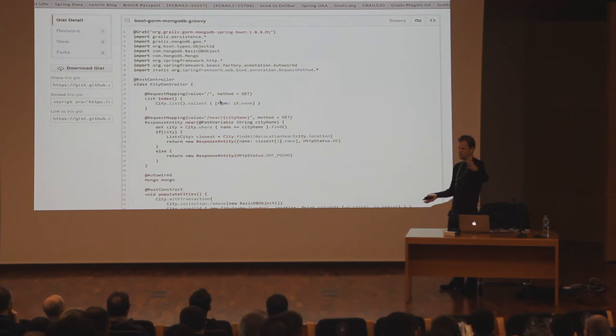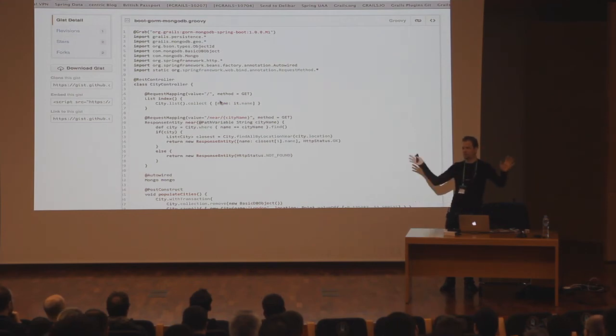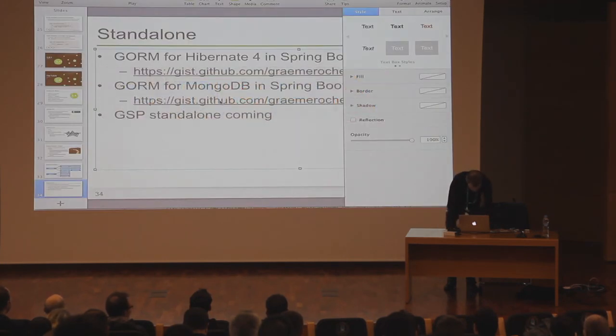Is that Grails 3? Maybe that's what Grails 3 can start looking like. We can have these short scripts, and you've got a Grails app. Easy peasy. Just imagine for a minute, instead of this being a Spring MVC controller, you could just stick a Grails controller there, and it works. That's what the future holds. We're not there yet, but it's happening.